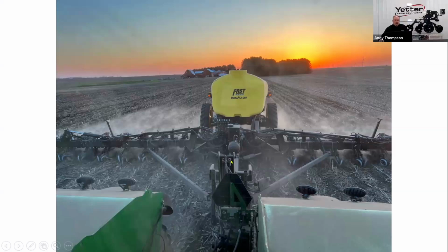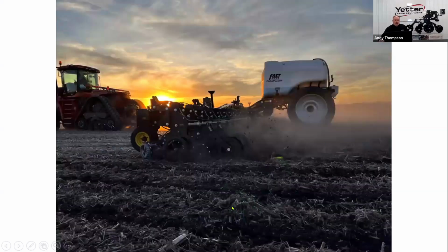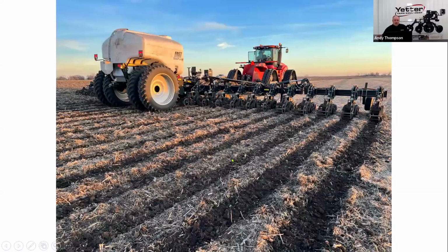This is also the Fast Duraplacer. This is another 24-row machine as well. And then you can see our strips, managing the residue, creating the ideal seed growing environment, just as we said from the beginning, talking about the definition of strip till there.